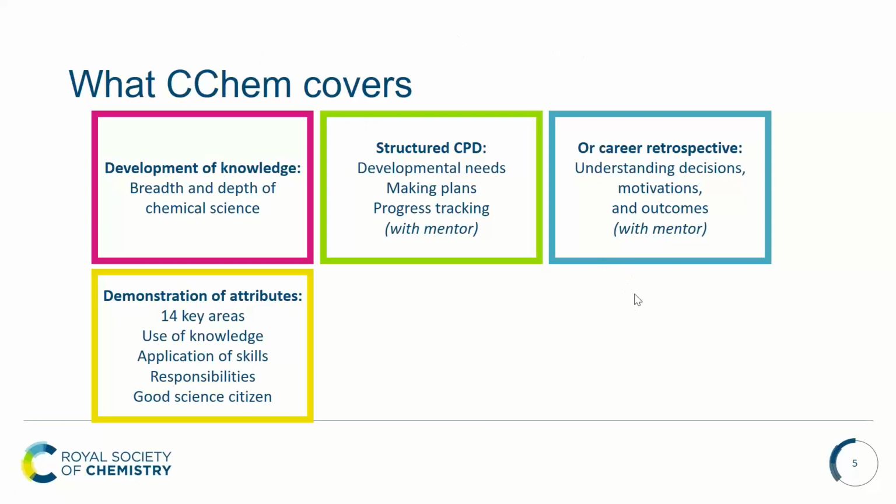So we'll have a little bit more of a look later on, but in a nutshell, there are 14 areas that the attributes cover. So when you're actually applying, you'll need to evidence these, and they cover a range of areas from use of knowledge, application of skills, the responsibilities you have as a professional person, both within the workplace and wider, and part of that is being a good science citizen.